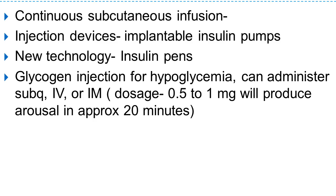Your continuous subcutaneous infusions really do allow a lot of flexibility in meal timing, because if the meal is skipped, the insulin will not be given. They use rapid-acting insulins in those particular devices, and it adjusts the amounts of the insulin received based on data from the blood glucose monitoring.